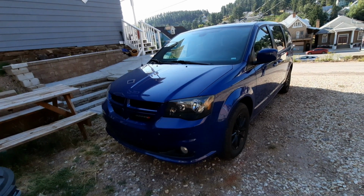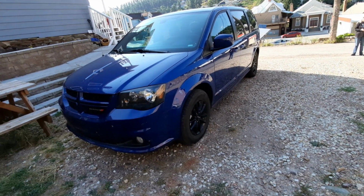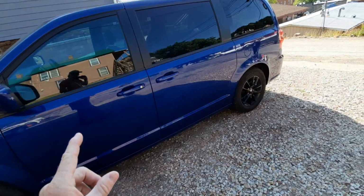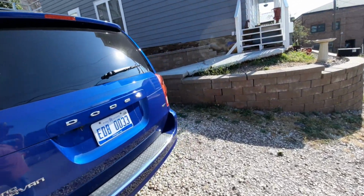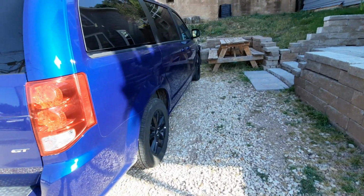So after many hours, they gave us this one. And when they first told me they were giving me a Dodge Caravan, I was like, ugh, because you know what a Dodge Caravan looks like, right? Well, this is the brand new 2020 Dodge Caravan. Nothing like the one it used to be. In fact, this is the sport model, a Grand Caravan GT Sport. And I'm gonna tell you what, this thing's like a freaking sports car, man.